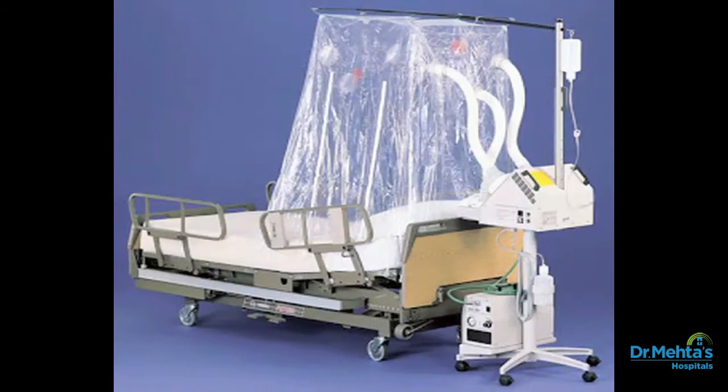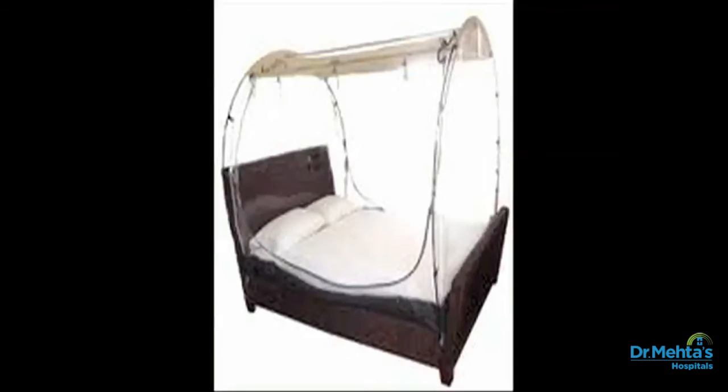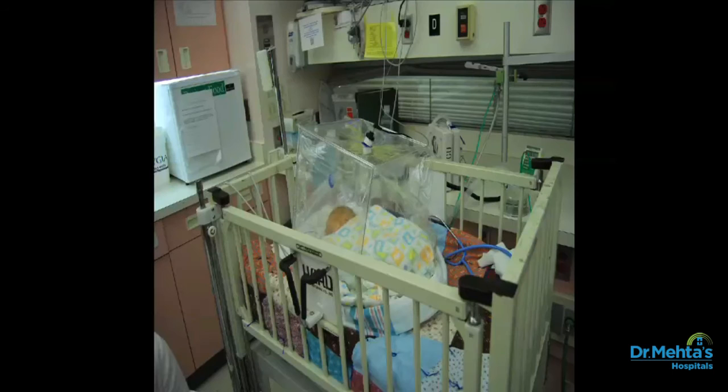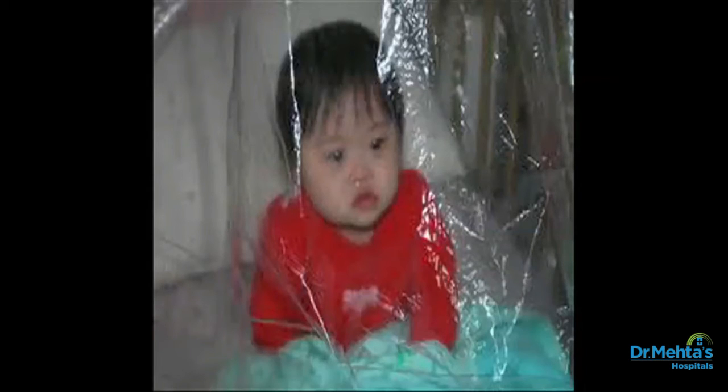Oxygen tent. It comprises a transparent plastic curtain which surrounds the head and shoulders but is open at the bottom. These are seldom used since they deliver extremely variable and often inadequate concentration of oxygen. They are useful in children who require low concentration of oxygen but are intolerant to mask or nasal catheters.